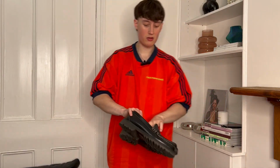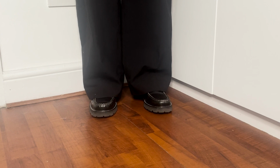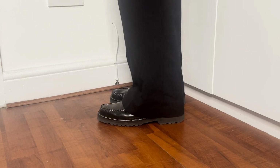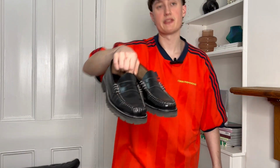In terms of my smarter options, these G.H. Bass are my go-to black shoe. They're not as comfy as I would have hoped, but the white stitch detailing creates a nice contrast. And when I just want to wear a plain black smart shoe, this is what I gravitate towards.